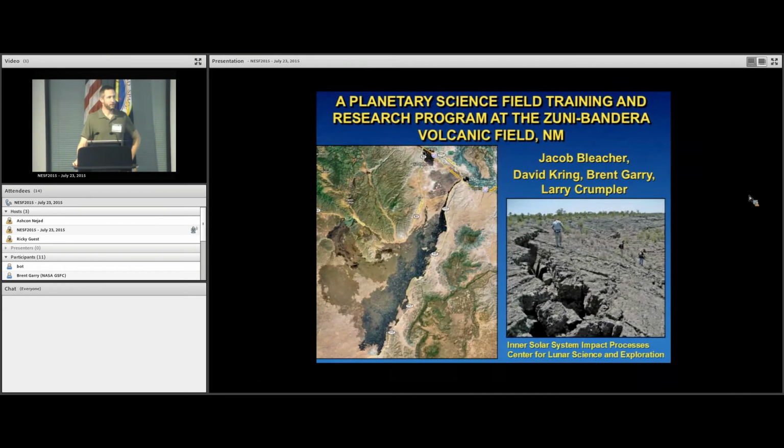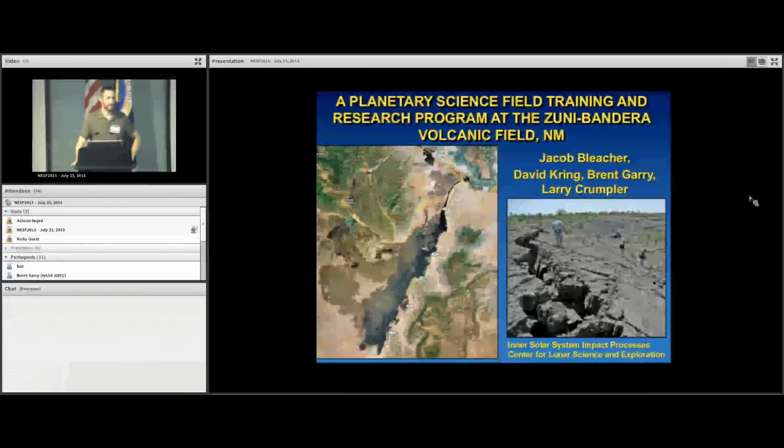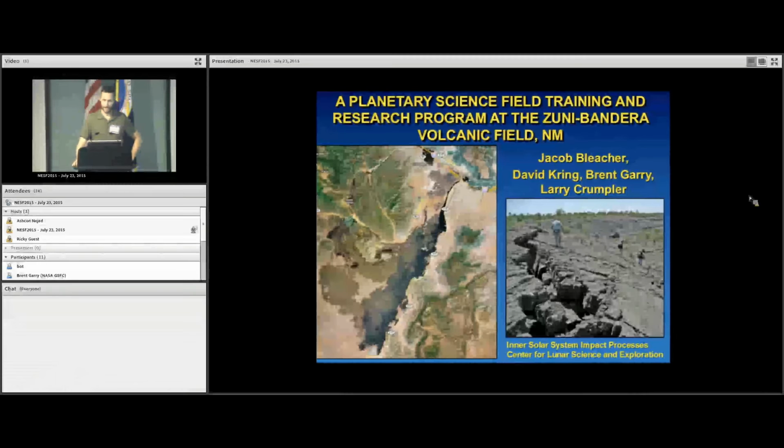Okay, buckle your seatbelt. I've got a lot of slides because I'm basically showing a lot of pictures of a field site that we're going to be using to help train some undergraduate students. So this is a small group of us. David Crane, Brent Gary, and Larry Crumpler are going to lead this excursion later this year.